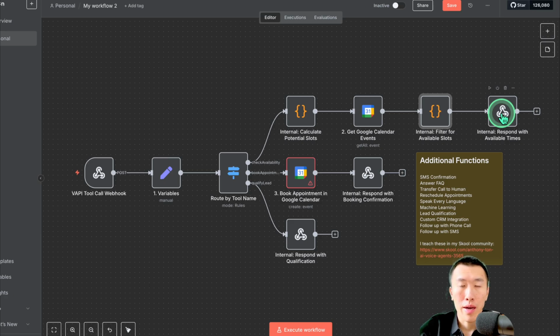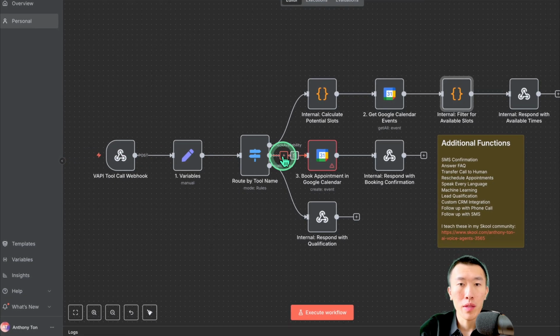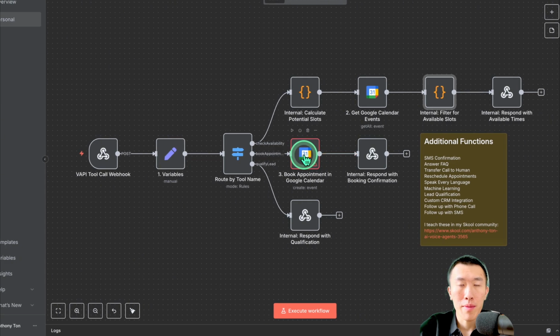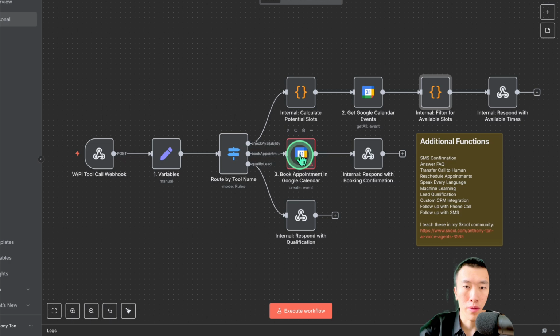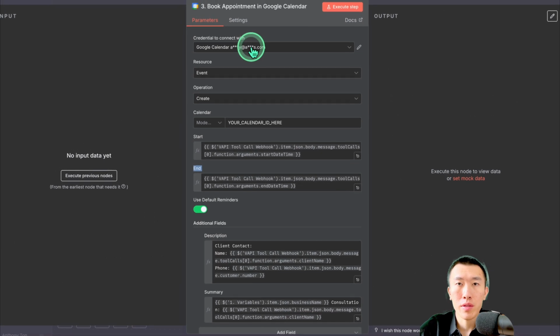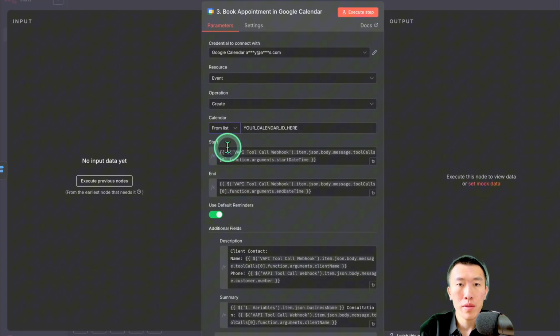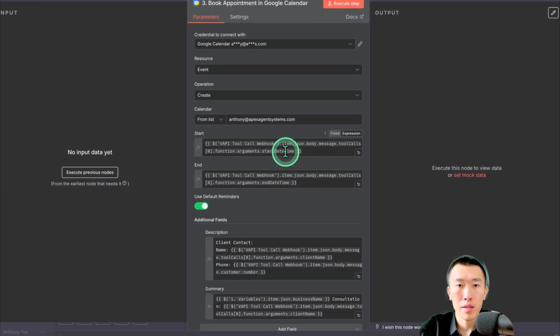Okay. Now, after that is done, the client's going to say, well, I want to book an appointment now. Okay. So then it's going to use the book appointment tool. And then once it realizes that it's the book appointment tool, it's going to send the workflow down here. And basically what that means is it's going to try to book the appointment into that Google Calendar. So let's go ahead and set that up real quick. Double click on this. Same thing here, set your credential that you just built. And then go to calendar from the list and select your calendar. Same exact thing. Just choose your calendar and it's done.